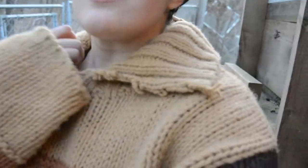Hey guys, so I was getting a little hot cleaning. It's kind of crazy, it's like freezing out, but you actually get hot when you're doing this kind of work. So I took off my coat and stuff, and now I'm just in this nice, awesome sweater. This sweater's pretty cool, like so bulky. I hate turtlenecks though, so I cut the neck here.